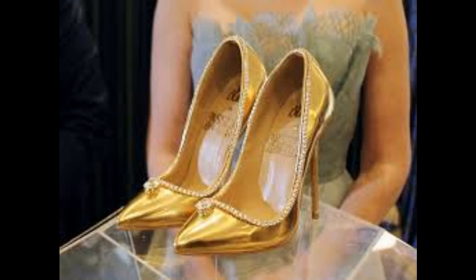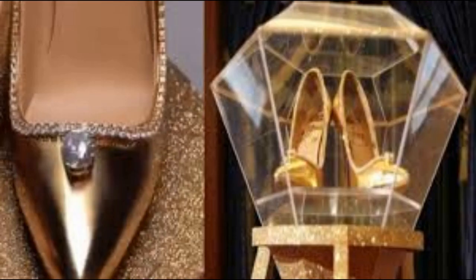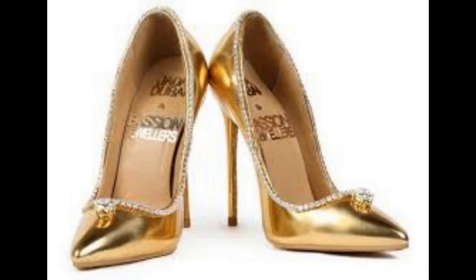According to Business Today, the Passion Diamond shoes feature several hundreds of diamonds, with two flawless diamonds of 15 carats each. The stunning stilettos are on display in the Burj Al Arab 7-star hotel in Dubai.